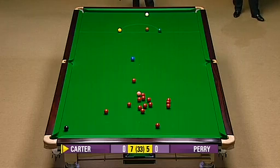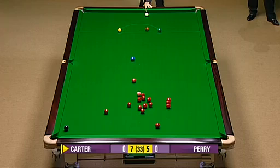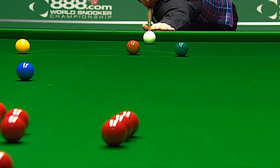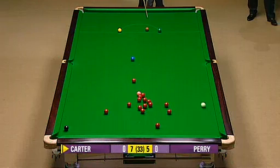You can see the reds, the 3 reds that are to the right of the pink and reds, but that's such a thin contact to get back down the table. He's got to get this just right. He could easily go into the pocket here. Played it well.